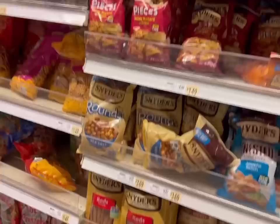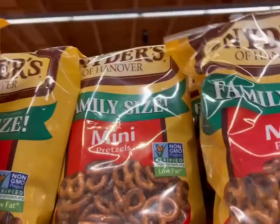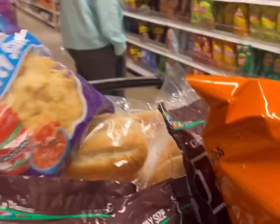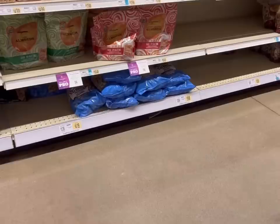What else is fun here? Those are unsalted. That's a no. Okay. And get some regular Tostitos. Oh my gosh, the train is so loud. Okay, let's get some peanuts. Just realized I didn't get bagels at Costco.